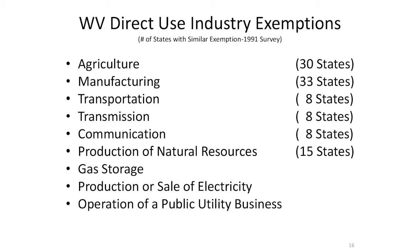Production of natural resources. Not every state has natural resources, but most of the states that have natural resources tend to provide direct use exemption. Some of the states out west, like Wyoming, less so. Texas, less so. In West Virginia, gas storage, which was created as a separate activity, gets a direct use exemption. Production or sale of electricity, operation of a public utility business, and I did not add it to the list, but also, if you're doing research and development, direct use for R&D activity has a direct use exemption.